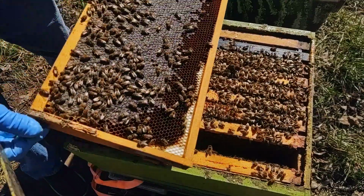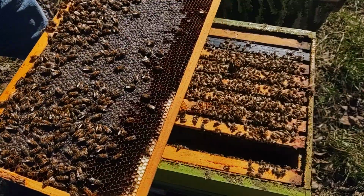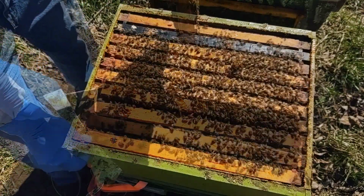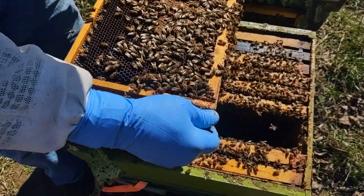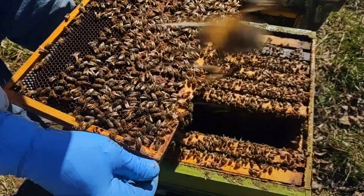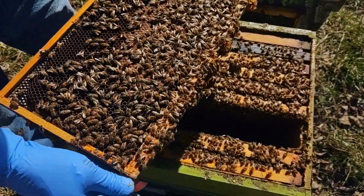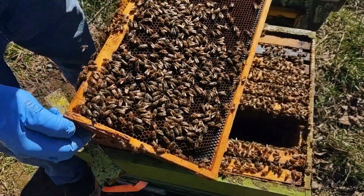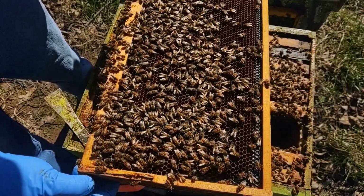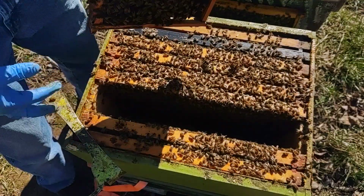Tremendous amount of pollen, still a lot of food left from last year. So they did well, frugal. A lot of brood. Hives looking good. We'll have to keep an eye on it. Probably have to pull this one back, help boost some of the smaller ones a little bit. Okay, looking good. Lots of food, lots of larvae. On to the next one.